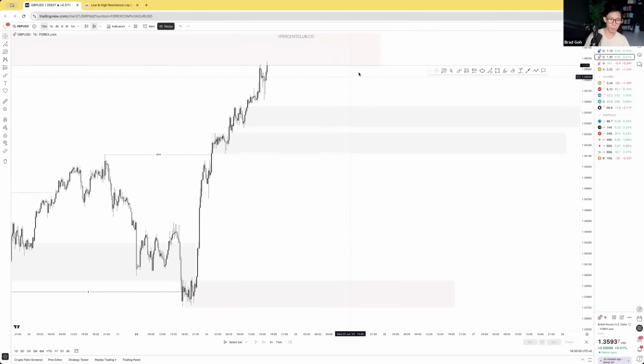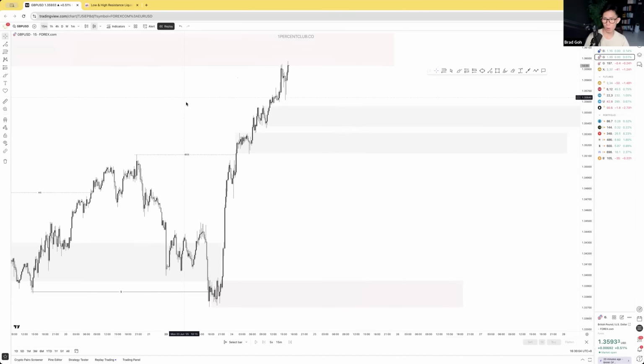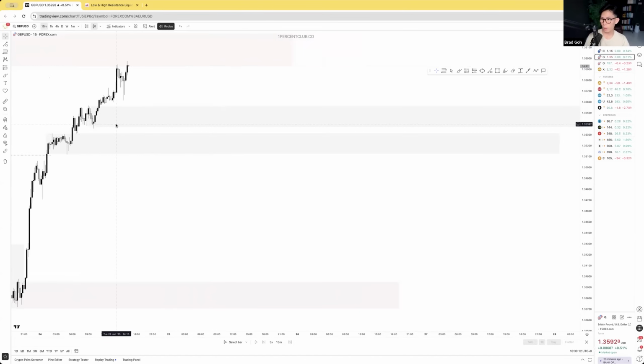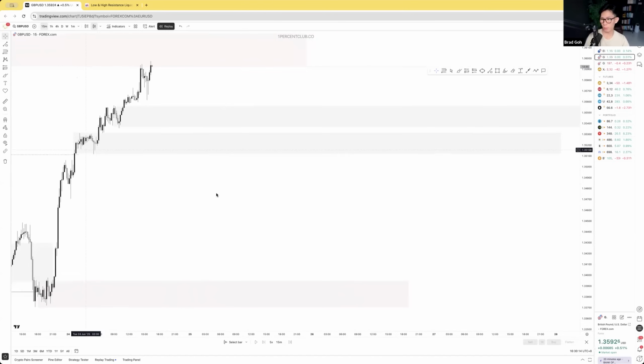And someone said, if you look at a 50-minute point of interest, would you say that point of interest has been mitigated already? Which one? Let me see. This one hasn't been mitigated. This one hasn't been mitigated as well. None of this has been mitigated. Let me just see if price goes up. This one has been mitigated though. You can see this one right here. If I draw this 50-minute demand here, this is a very clear mitigation. Price comes down into like the 50% of it and then pushes up.